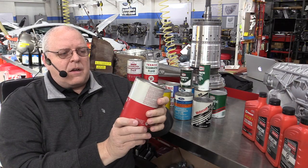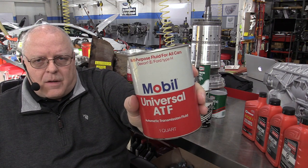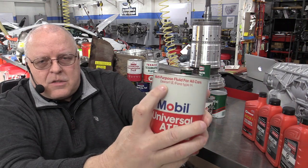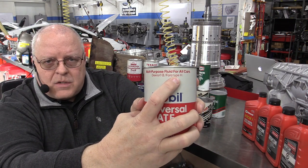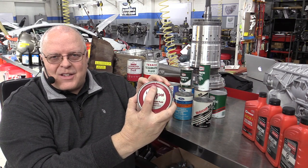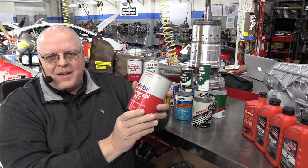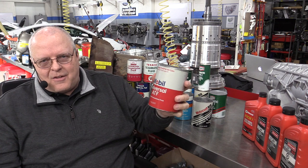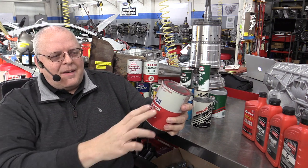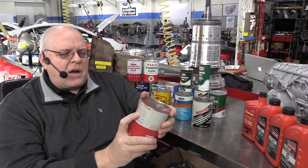Now, I could not find a can of Ford Type H, but I found a can of Mobil Type H. And notice it reads that it's Dexron 2 and Ford Type H compatible. But on the top of the can here, it only has a Dexron license number. So this is really Dexron 2 automatic transmission fluid. It's called Mobil Universal ATF. But they're claiming Ford Type H compatibility, but it does not have, in the details back here, a Ford license number for the Type H.